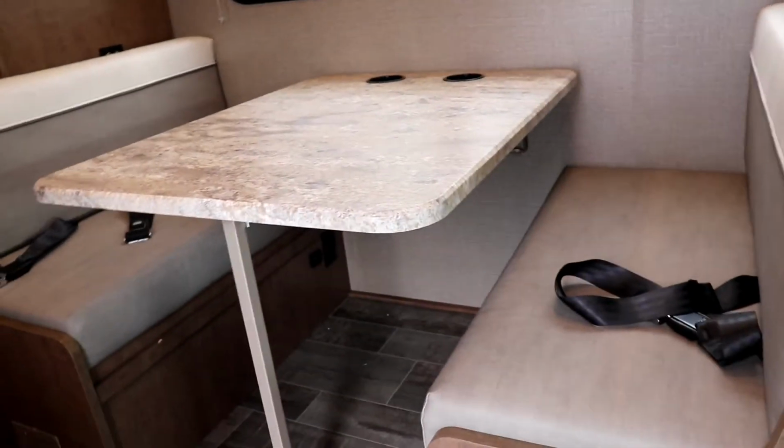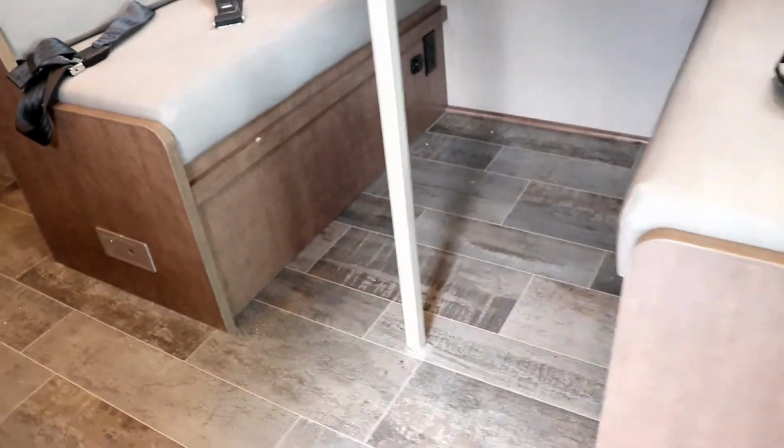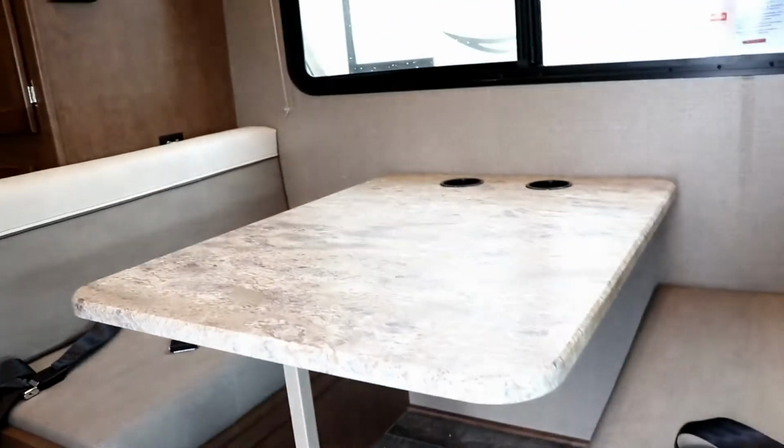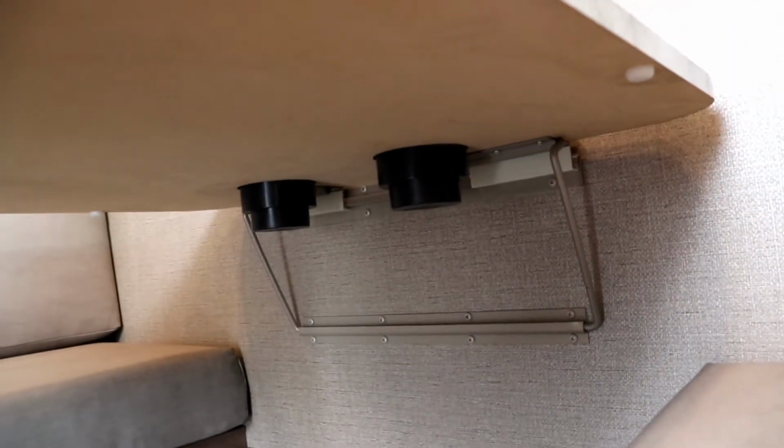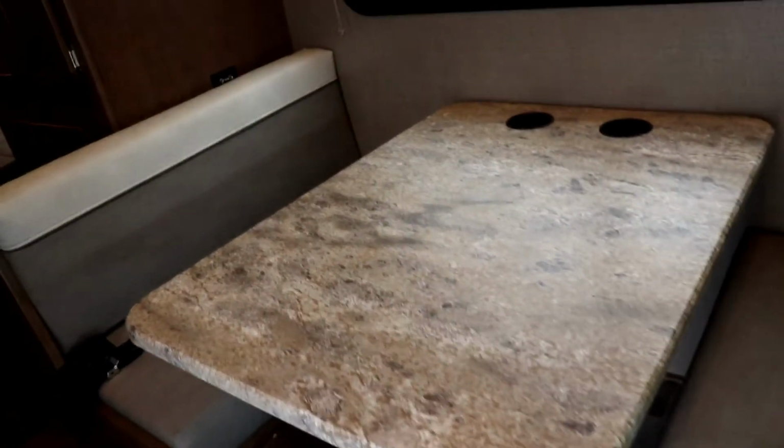So let's talk about this. So here's what you have. You have this Dinette Booth. Now what I love about how Winnebago does their Dinette Booth is they go ahead and secure the post. It's a one leg, but that's secured, and then it says it's secured at the wall back there. As you can see, they secure it in 2 locations, which keeps it from wobbling. So it's very, very difficult for it to wobble.